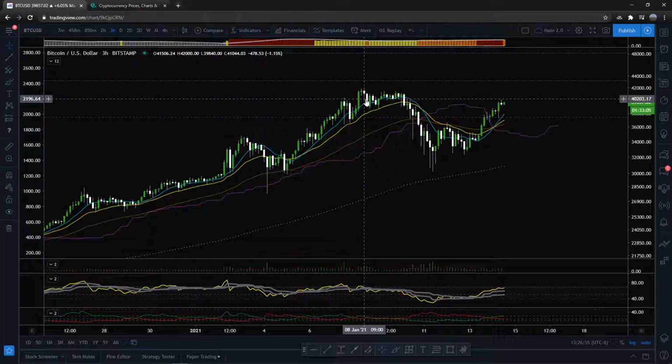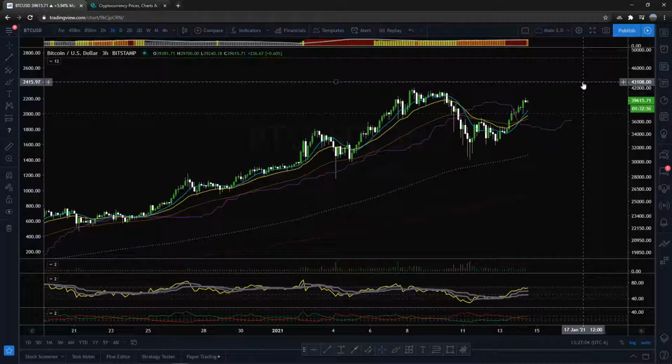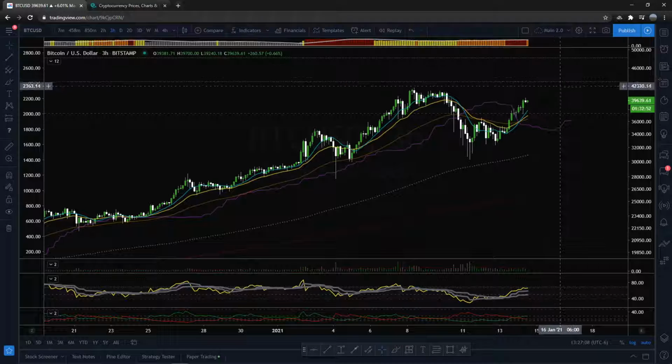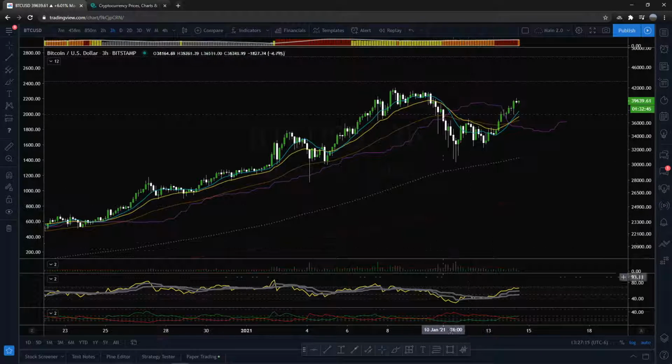41,042. I guess what is this high tick right here? It is literally, that's right, 42,000 on the dot. Great number there. So we clear over that on the daily. That really opens the door up for somewhere in this range between 43-ish and 48-ish becomes very likely. But yeah, this is starting to look very constructive.